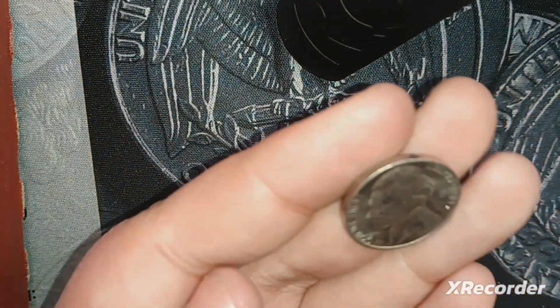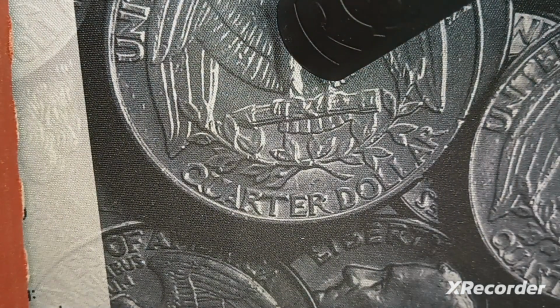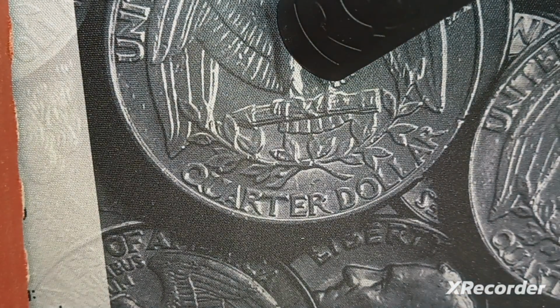And then I got a decent 1981 out of Philly, which I'll check against the book. And then a beautiful 1982 Denver dime. Alright, we'll keep going with the quarters and see if we can find something else.